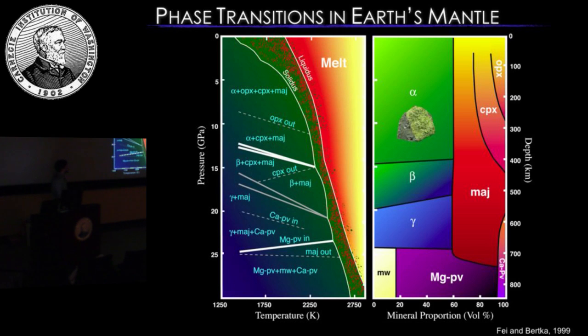I've shown a nice little xenolith here of it from San Carlos olivine. It transitions into this phase wadsleyite at about 400 kilometers deep, which forms the classical 410 kilometer discontinuity. There's another phase transition from the wadsleyite to the ringwoodite structure. That takes place at about 520, and then we have another one around 650, 660 kilometers deep, where the ringwoodite phase transitions into magnesiowüstite and then magnesium perovskite.